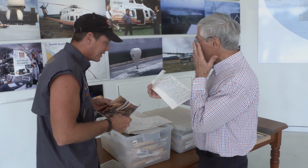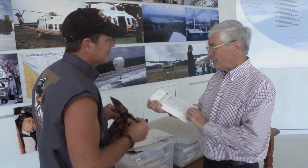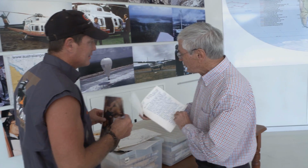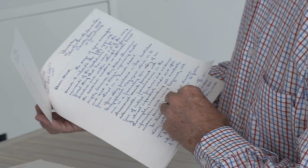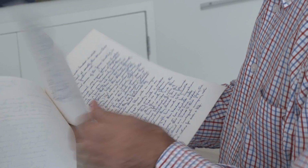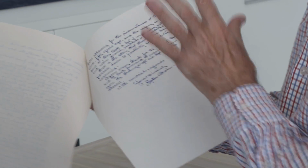And by the way, now look at this. Here is a letter. If you remember, the man who found the Kookaburra was Lester Brain. He was the Qantas pilot who found it, and I'm pretty sure this is from Double Bay, 15th of June, 1979. We'll just have a look at the end here, all handwritten. Lester Brain, yours sincerely. This is an original letter. This is incredibly valuable. It's his original handwritten letter.